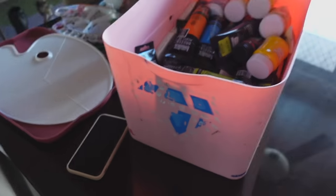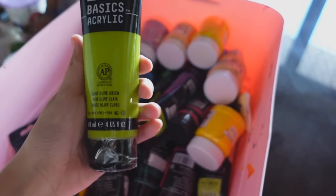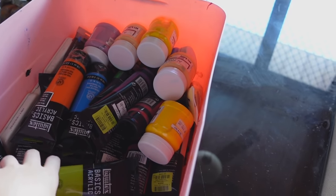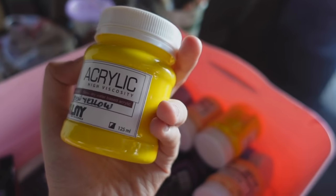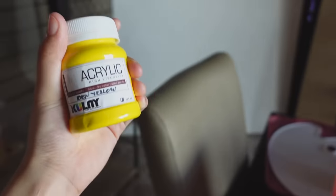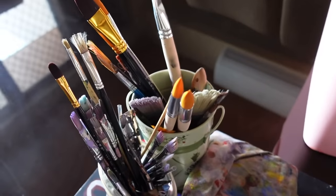Okay guys, so I got my materials. So here, if you're wondering, here are the paint I use. As you can see, I use Liquitex. Actually, I just bought new materials from Iloilo. It's from the Secret Art Shop. Okay, and then they said I should try this new paint. It's called Kulay. It's a Filipino brand. So I'm going to try it now. By the way, I'll link down the description below the Secret Art Shop.